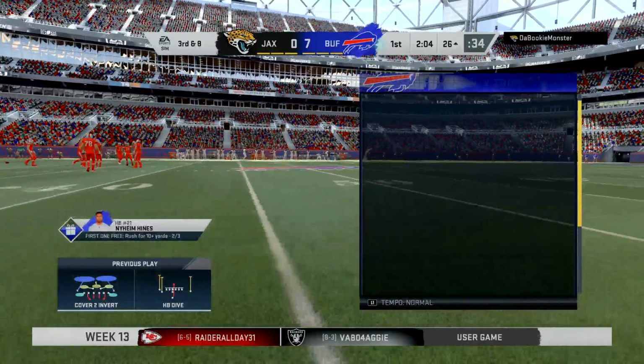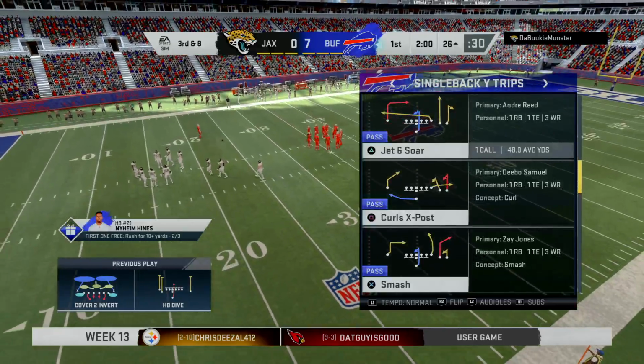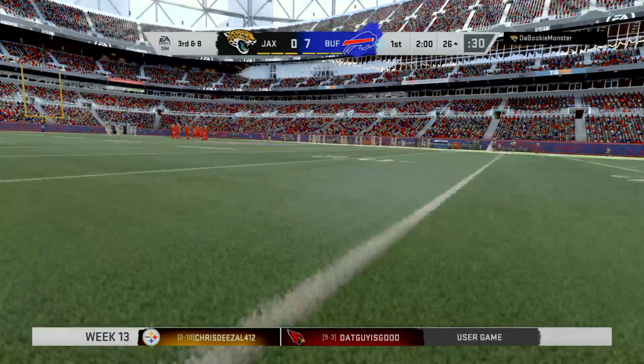3rd and 8. Getting the sense, Charles, they're going to put a big emphasis this afternoon on the run game. And why not? What we're seeing so far, it's working pretty well from them.